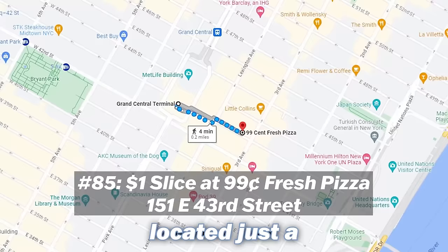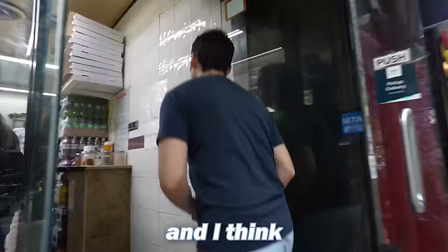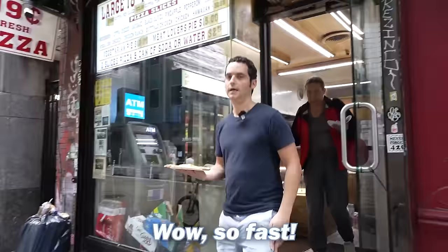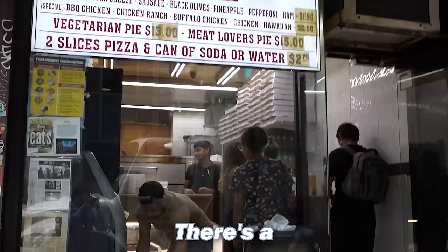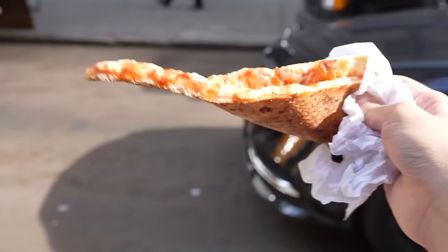99-cent fresh pizza, located just a block from Grand Central, is my absolute favorite. They just had a line out the door, and I think the locals know what's up here. Let's get two slices. So fast. A lot more efficient than going to the DMV, I'll tell you. Two slices, $2. Nothing fancy here. There's a certain consistency to spots like this where you don't have super high expectations for the best slice of your life, but for a dollar, are you really complaining? Not crispy enough for what it is.